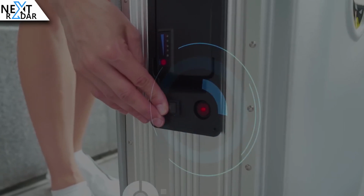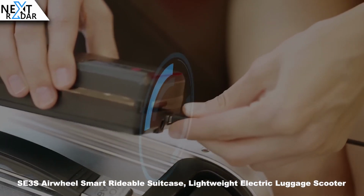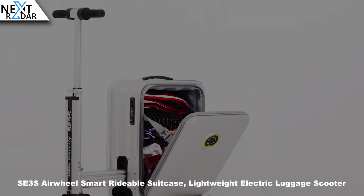Airwheel SE3. Airwheel Smart Rideable suitcase, lightweight electric luggage scooter for travel, with digital lock, waterproof, and lightweight.